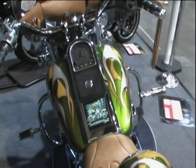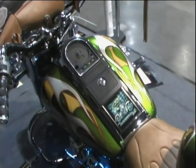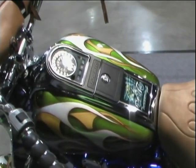Now, is that a two-tone green or just? It's candy apple green. So the flames and all, he just blended them in because it looked like the paint just changes colors when you're looking at it, in different areas. It's because of the metallic in it and the candy, but it changes a little bit.